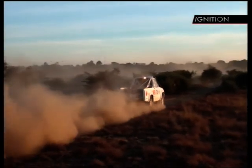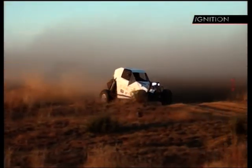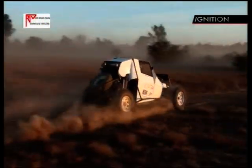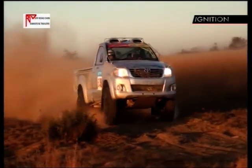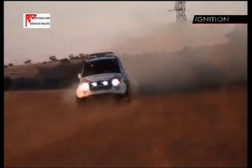Fueling became a big issue. The drivers didn't realize how much fuel they were going to be burning up in the dust, with a lot of the tires spinning up. As we see in desert races and a lot of the sand races, you use far more petrol than you could ever imagine. And a lot of these drivers having to just almost limp their cars back to the pits at the end of the lap.